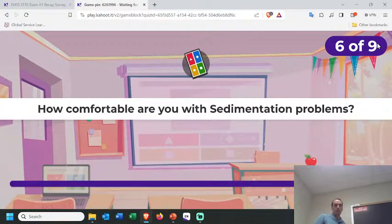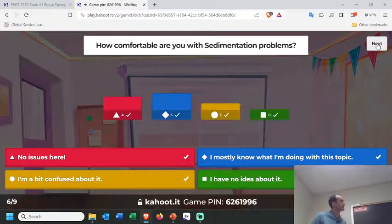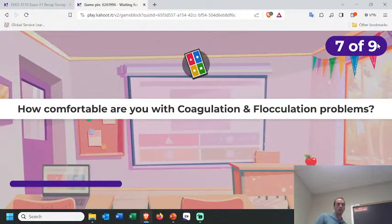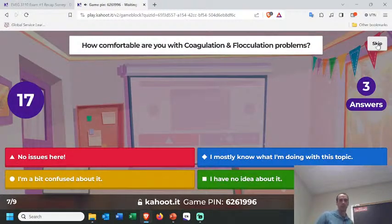Sedimentation. I think there was only a little bit there, but concept-wise, you feel okay about that? Okay. Pretty good. And coagulation, flocculation. I think the problem had this tied together with the sedimentation, but there's kind of two parts to it. And this one really gets more to the mass balance side of things too.